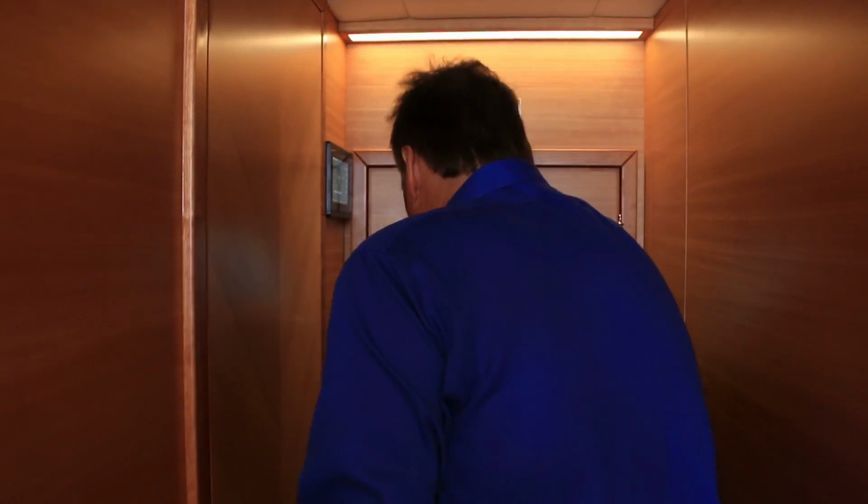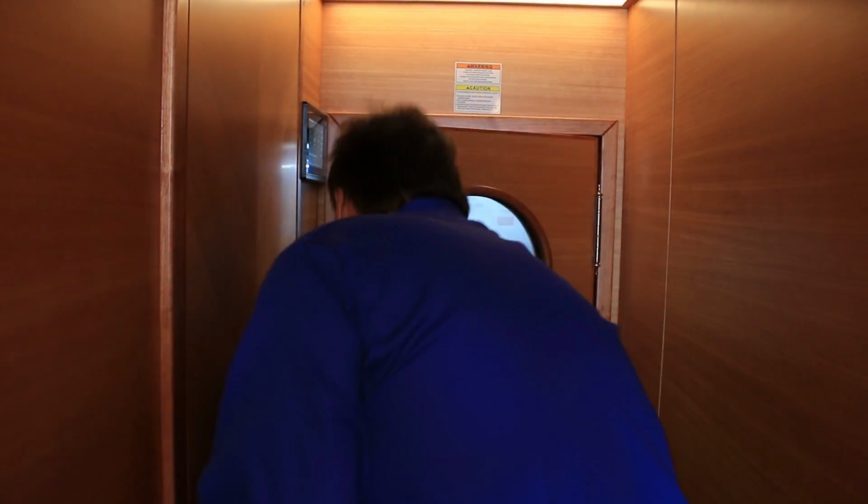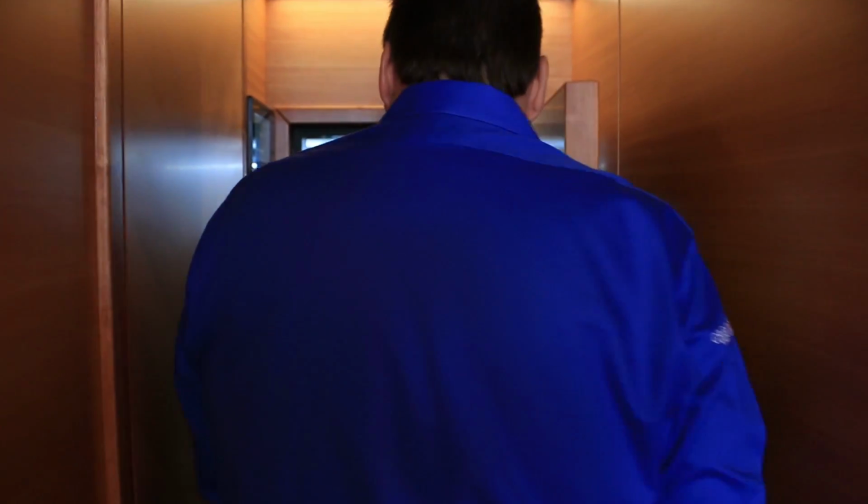To get up in the morning and have breakfast ready or have somebody making you little snacks. And then they've got a nice area to retire to at the end of the day so they can sleep and get ready for the next day. Now behind this waterproof door, we have the engine room.